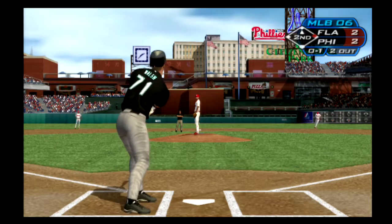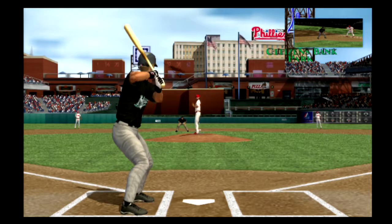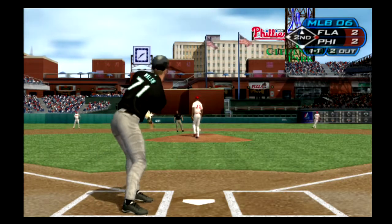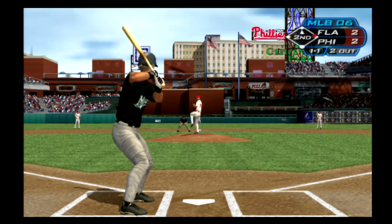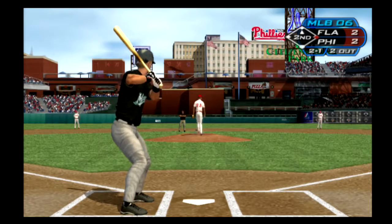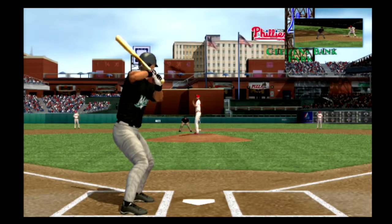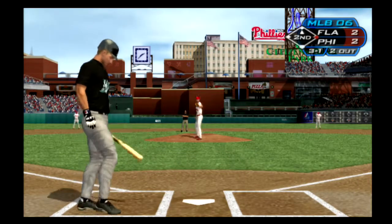And this is fouled straight back. And this one's downstairs. It's a ball and a strike. Here's the 1-1. Outside, 2-1. And that's a sign of maturity not to go after that pitch. And a split finger pitch runs in on him, and that'll back him off the plate.